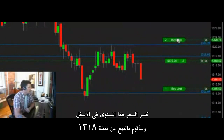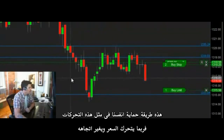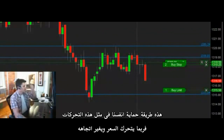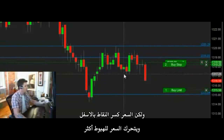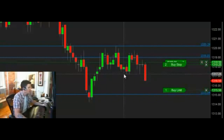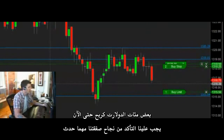And now traders, breaking under those lows. Stops are now going to go to break even. 18. Actually, we need to go 18 quarter. And guys, this is how we protect ourselves in the event that this thing immediately flips around and goes against us. But we've broken that structure to the downside, the market indicating it wants to go lower, and a couple of hundred dollars in profit right now. So we're going to make sure that this is a winning trade no matter what.